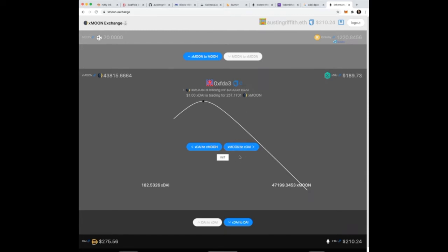So what do I have? I have 189 XDAI. If I wanted to put in 189 XDAI, I'm going to get out 24,000 XMoon. See how this curve is basically the liquidity. The way an automated market maker works is there's a reserve on both sides, and the reserve tells you what the cost of things are.